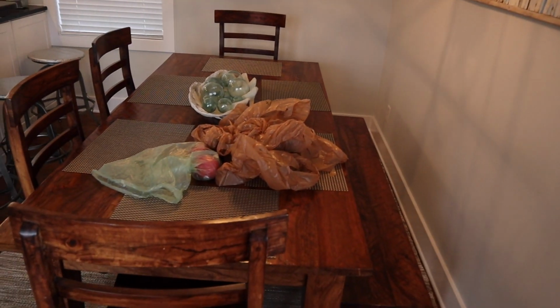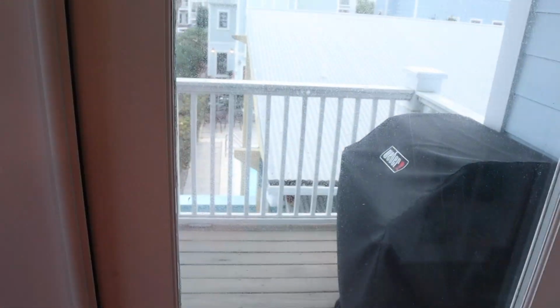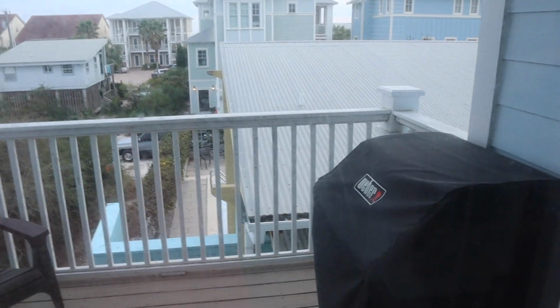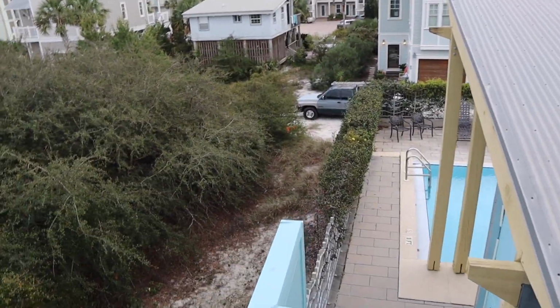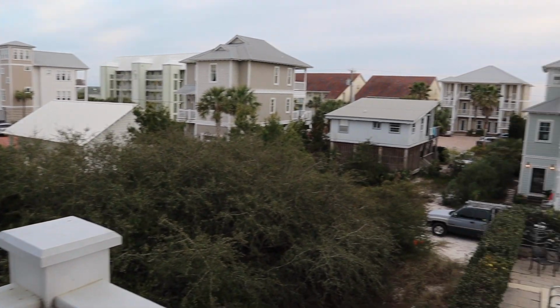It has a big dining room with extra seats at the bar, maybe for kids. It has a grill and another porch out there. And there's a pool that we're next to that we have not been in yet. Don't think we plan on going in it. Maybe, I don't know. It's right there. I haven't actually looked out here yet, to be honest.